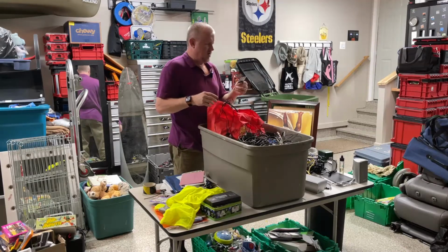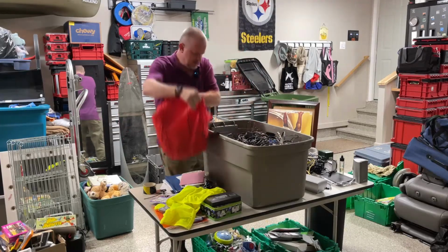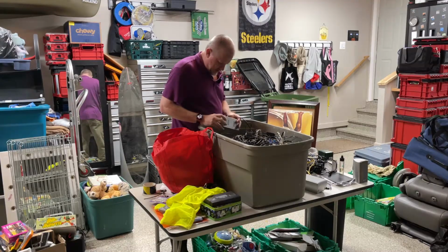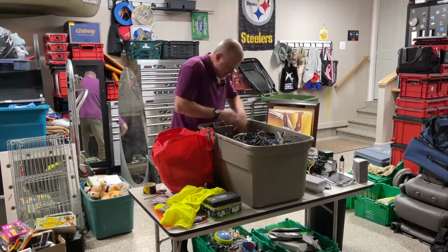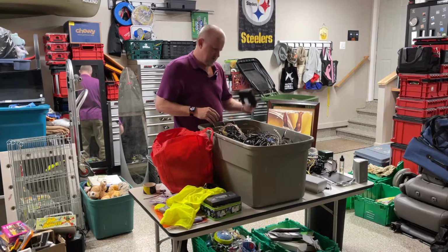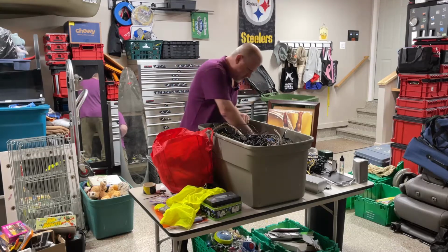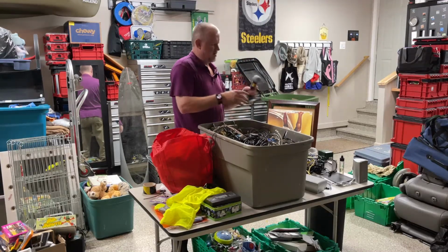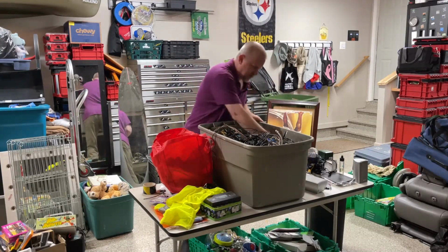Oh, look. Oh, that's an employee ID. So, move that out of the way real quick and look in here and see what we got. RF modulator. A Verizon box. Another. Oh, that's just a rewards card for CW Price. All right, bunch of power cords. We got El Cheapo screw gun.